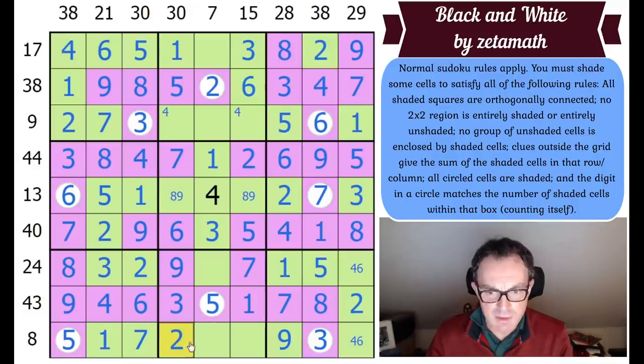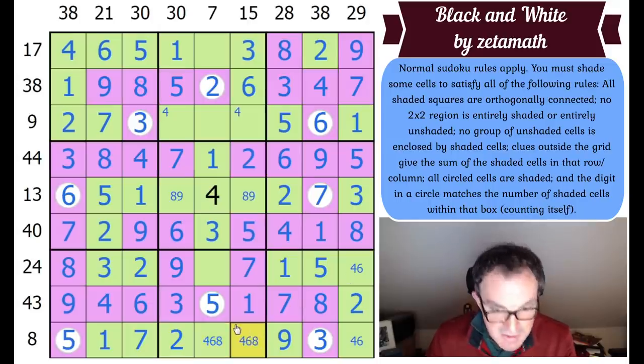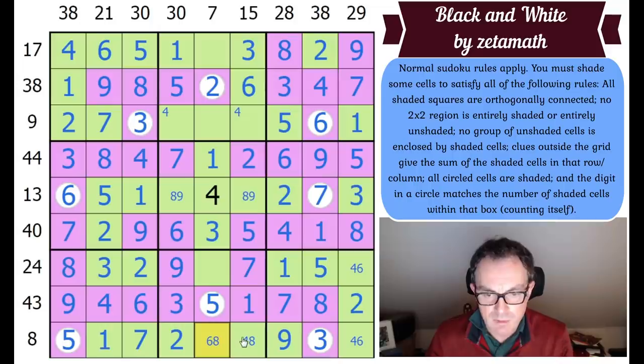Now this is a two by Sudoku. We still need four, six, and eight down here. So, somewhat oddly, that doesn't seem to be resolved. That can't be six. That can't be four. This square here is a four or a six.